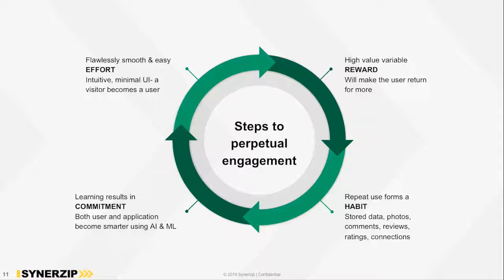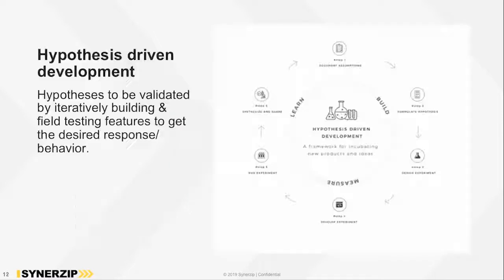So this is the virtuous circle that we are trying to build, so that every visitor becomes a user, every user becomes a repeat user, and no one ever unsubscribes. So that's the vision with which we are trying to build applications. So much for how to build applications, but there are a lot of assumptions underlying this, and we need to have these assumptions or these hypotheses validated.